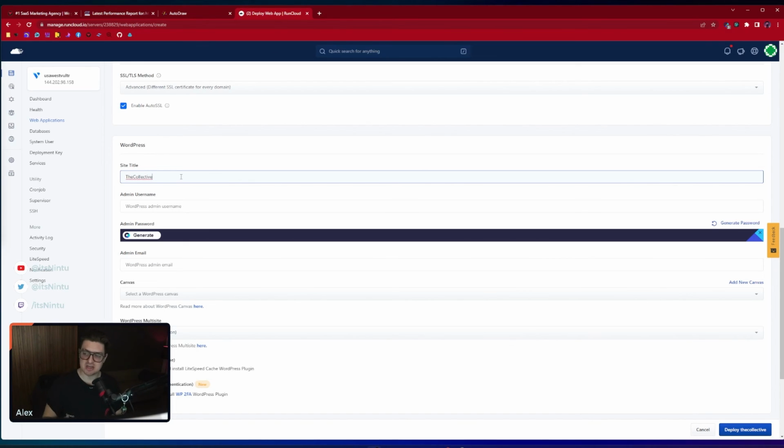These settings can be changed at a later date as well, so nothing that you're doing here is going to be set in stone. My admin username, password, and email are the username, password, and email I'm going to be using to log in to my new website. So in my case here, I'm just going to put my email, but I'd suggest, if possible, not using the words admin or anything very obvious as an admin user login, just to prevent a little bit of brute force people trying to hack into your websites.